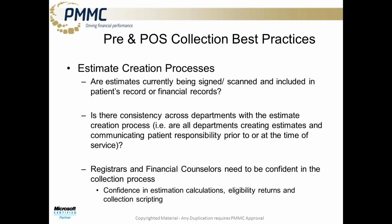Yeah, this first one, we really wanted to poll the group to see how many of you today are actually generating or providing estimates. So, Fred, if you can trigger that.